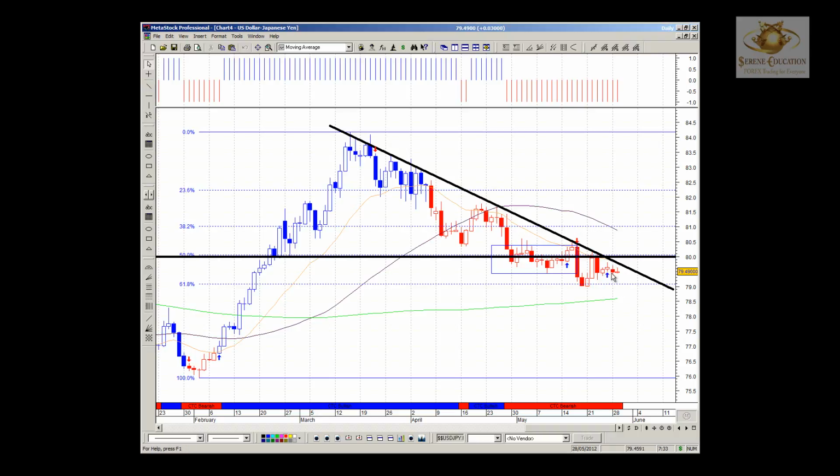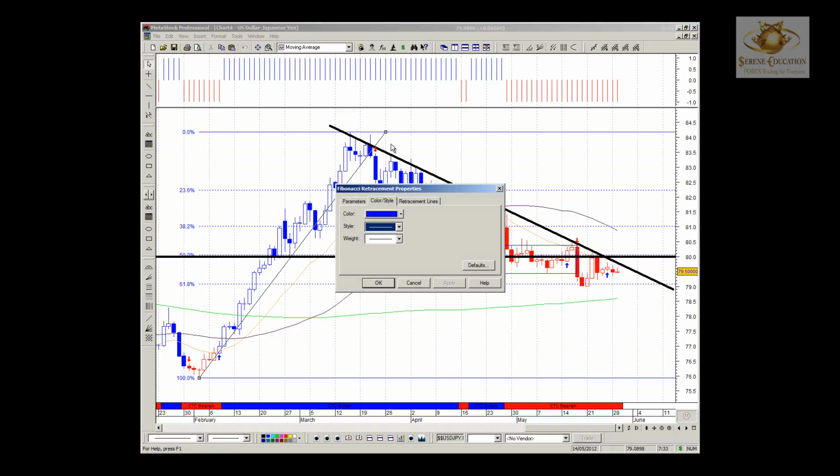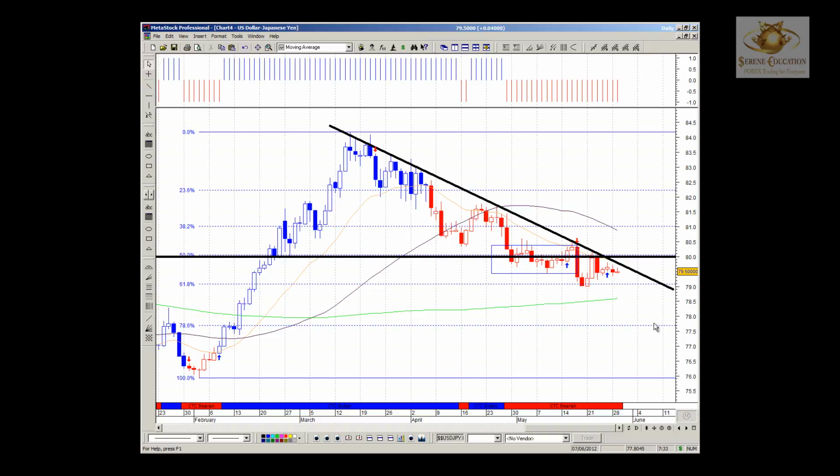Nice little consolidation here, and a breakout would target the 61.8 again here at 79.10. A break below the 61.8 could target the 78.6 mark, which is another fib extension that's not added to this. I'll apply it for you. You can see here roughly around the 77.70 mark, which brings us back to prior support and resistance levels in the past. That will take us back below the institution, which means ultimately long term things are looking really, really, really bad for this pair.